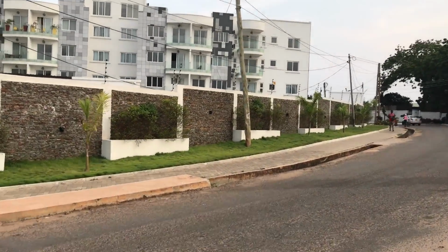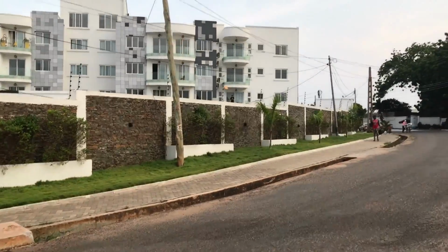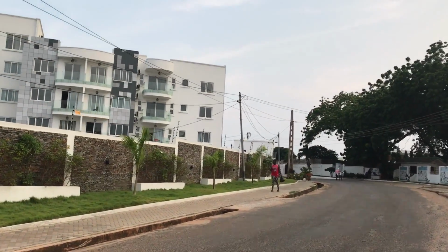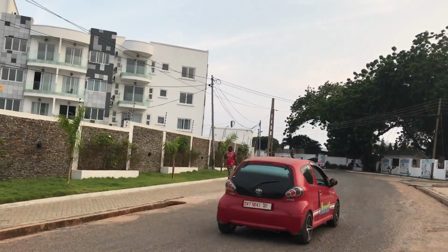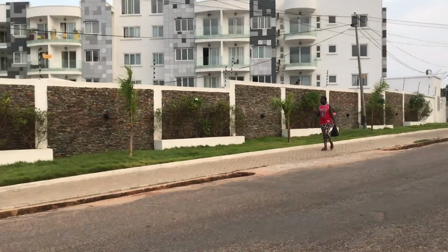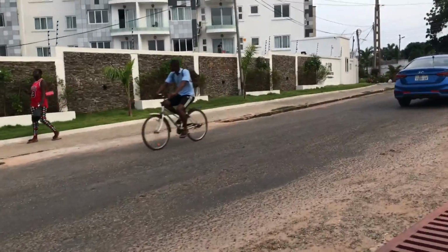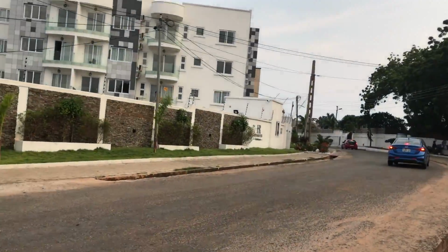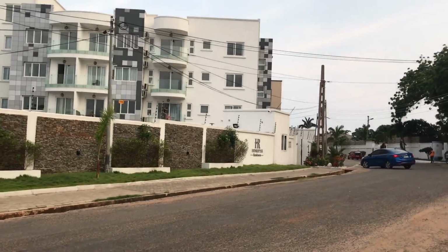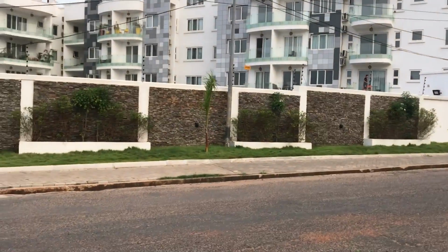You would love to visit here. If you are here yourself, you will see the beauty here. Maybe the camera will not show it well, but you have to visit this place and you will see that, hey, we have beauty. We have beautiful things in our country. We have beautiful apartments, real estate. This is a world class apartment.